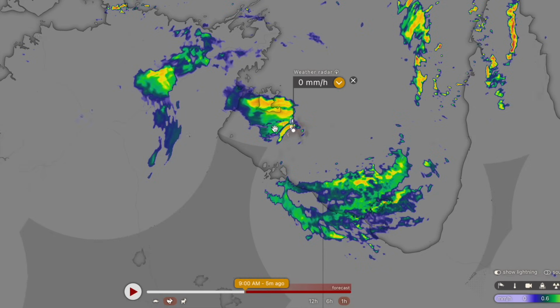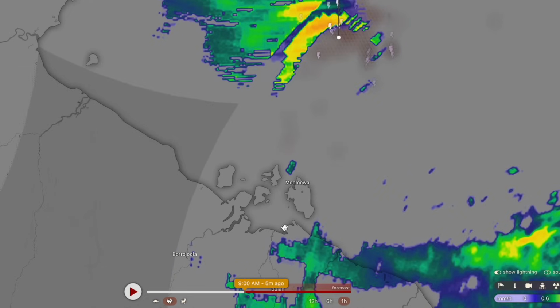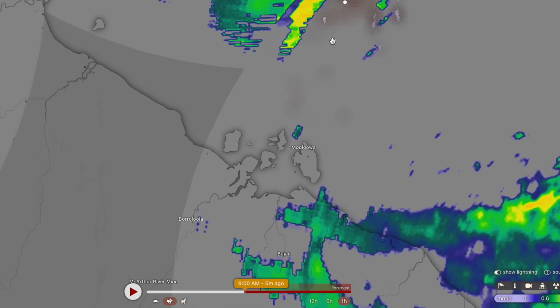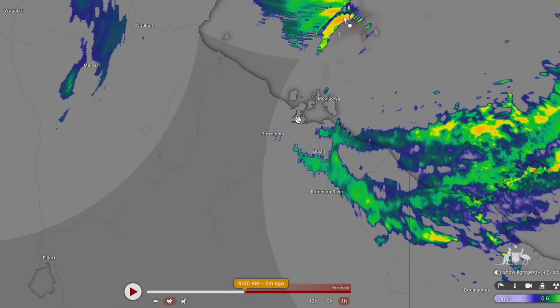So the rain radar information that we're getting here is very bad, to say the least, but it will get marginally better as it does approach landfall on Centre Island near a little community near Mulua. It will likely make landfall on that community there before moving towards the Northern Territory mainland, making landfall near Burraloola, Centre Island, and moving inland towards Robinson River and Boojum.